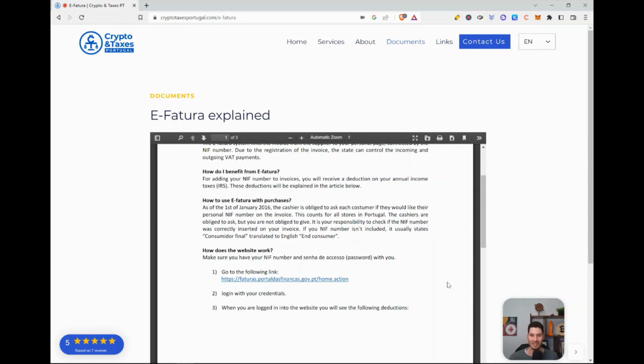So most restaurants are using this to avoid taxes. They just put end consumer, and this way the government can't really check if the invoice goes in the system or not. If you're paying by card, it is already through the system, but you will see a lot of restaurants say Multibanco is not working. Multibanco is working, they just try to get cash and therefore they don't have to register all the invoices. This is a common, let's say, scam.